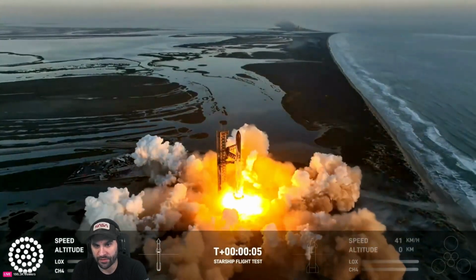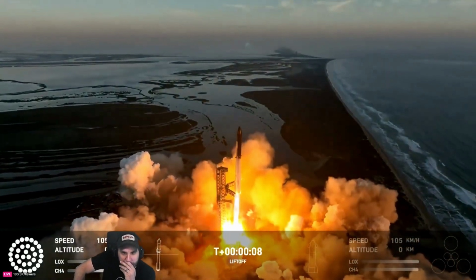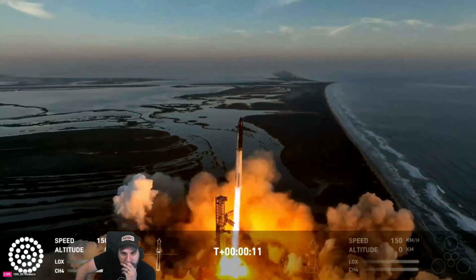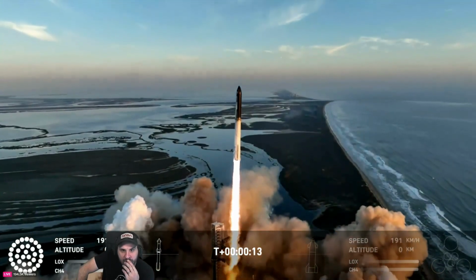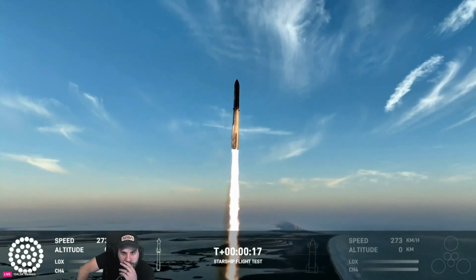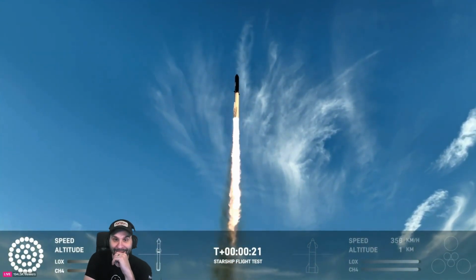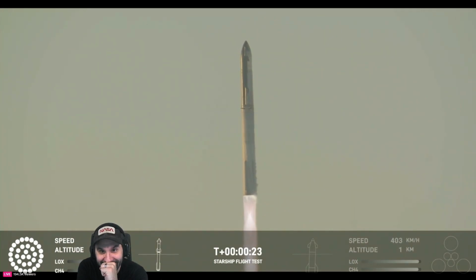We have liftoff. Liftoff. Fly, baby, fly! Yeah! Vehicle pitching downrange. Chamber pressure nominal.